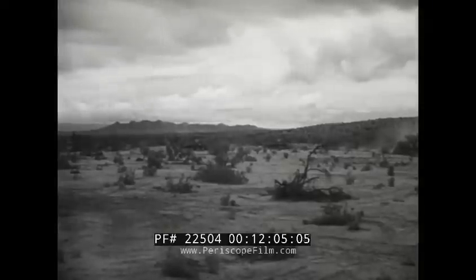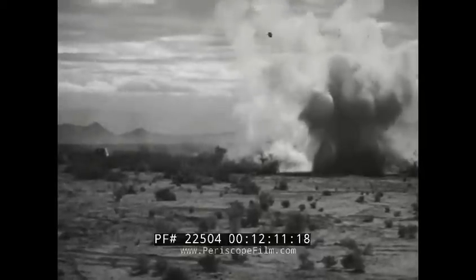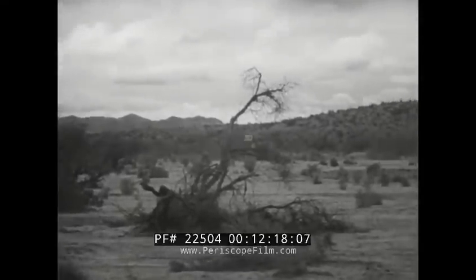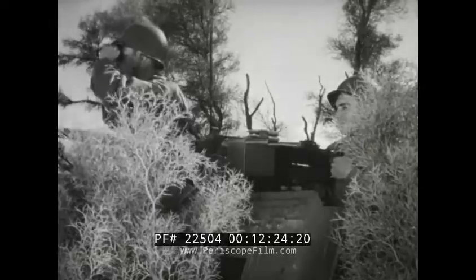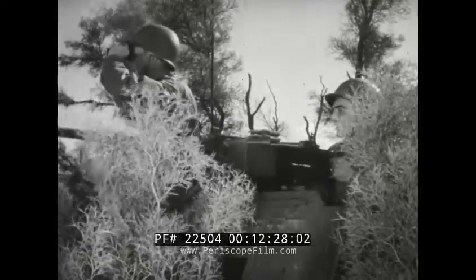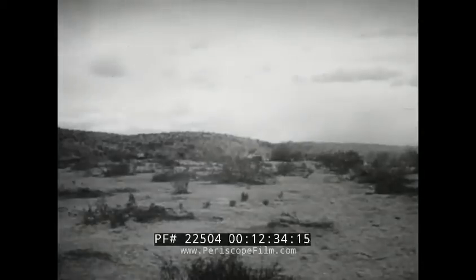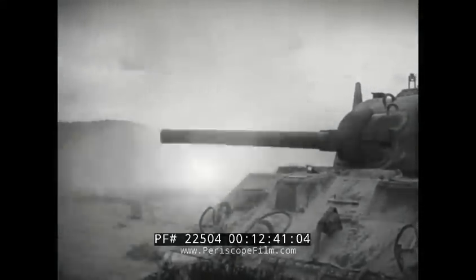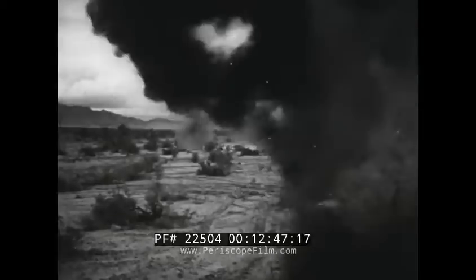In ordinary combat, tank versus tank fights are usually avoided. This time there is no choice. These Nazis must be blasted out of the way before the convoy can get through. Nazi number one. They got him. One of ours. Hit. Burning.